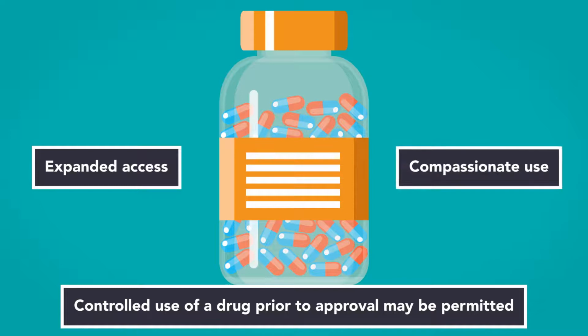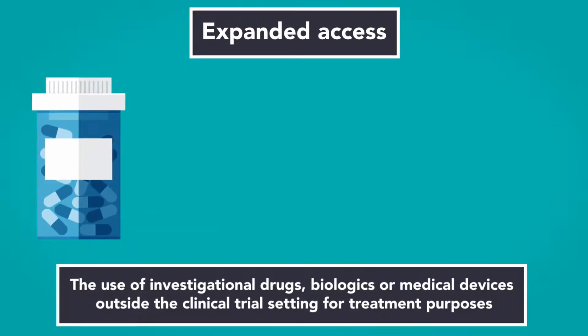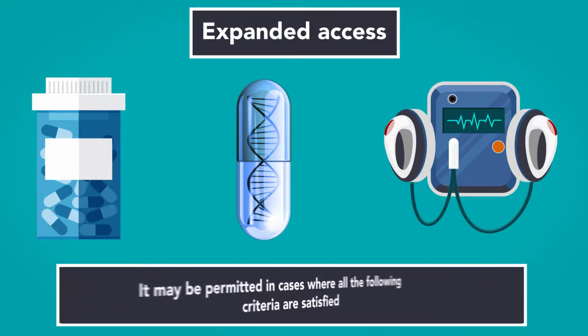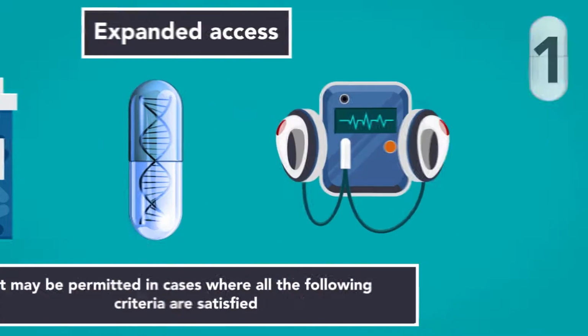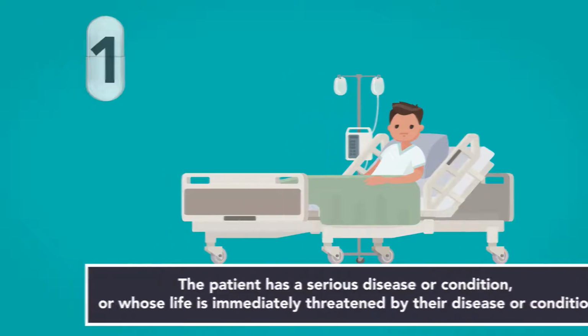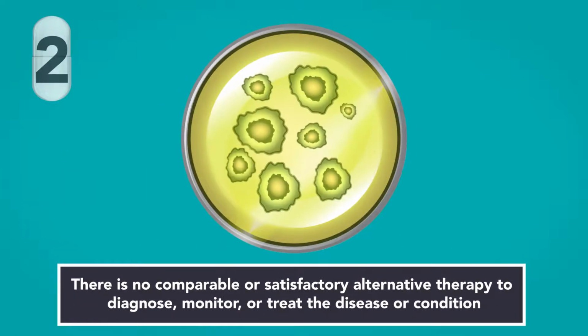access or compassionate use. Expanded access is defined as the use of investigational drugs, biologics, or medical devices outside of the clinical trial setting for treatment purposes. It may be permitted in cases where all the following criteria are satisfied. 1. The patient has a serious disease or condition whose life is immediately threatened by the disease or condition. 2. There's no comparable or satisfactory alternative therapy to diagnose, monitor, or treat the disease or condition.